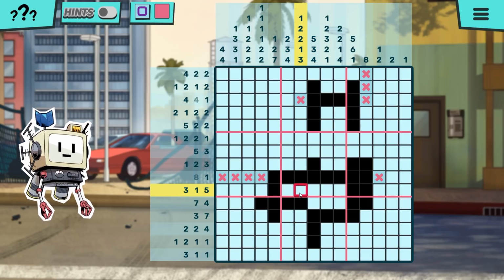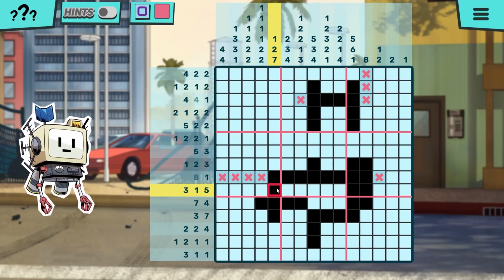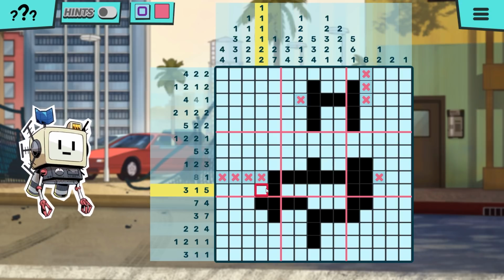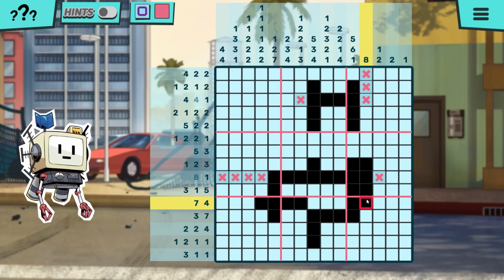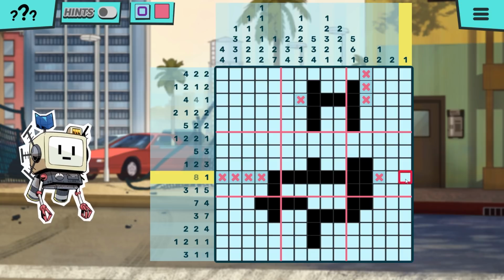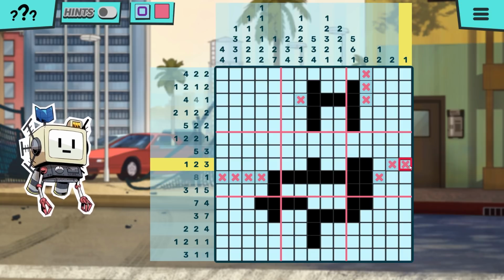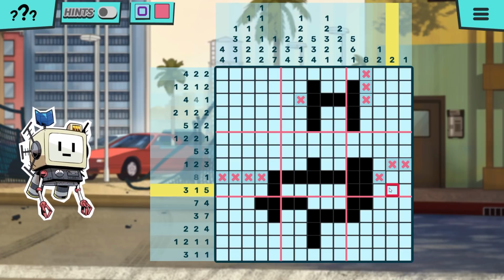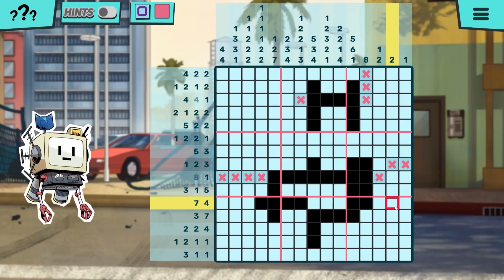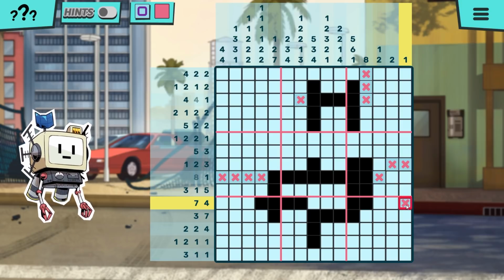Let's see. Well, you can block some off the right side because you know that 3 won't be able to extend all the way. Here? Yeah. You're right. Not that it gives us too much. Let's see, that could be a 5. That's part of the 4, so we know that's locked off.